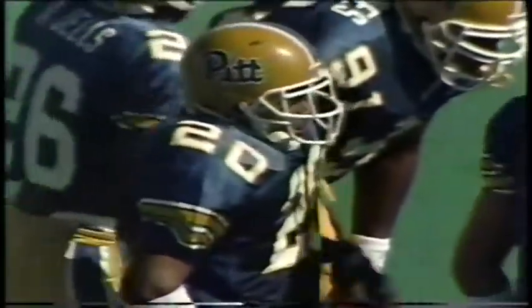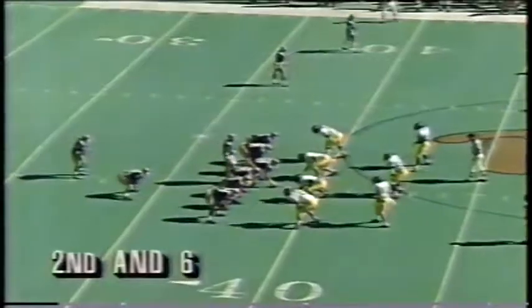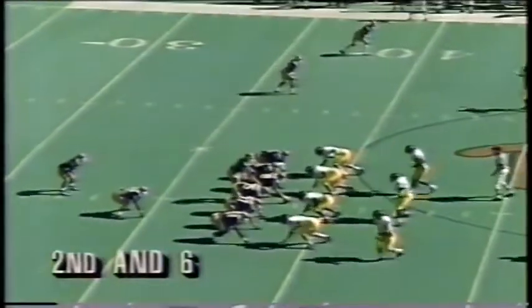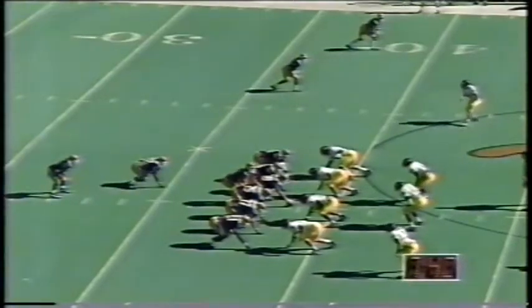Understatement that this is a pivotal drive for the Panthers. They get 7 now, and you always have a chance, because maybe you can get a break on some kind of special teams play or a turnover. It's 24-6 West Virginia, 7:40 to go here in the first half at Pitt Stadium.